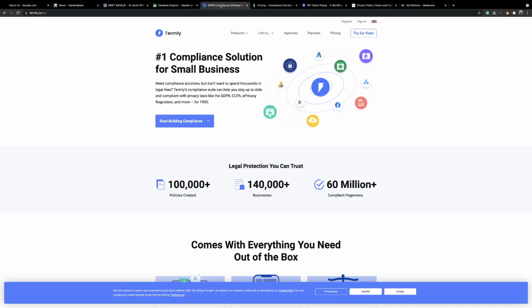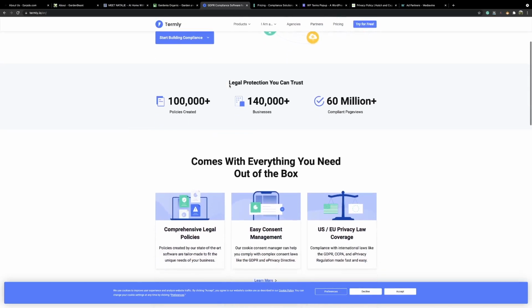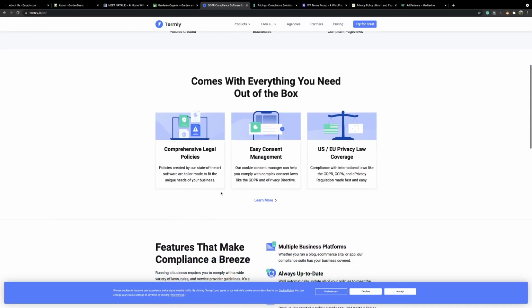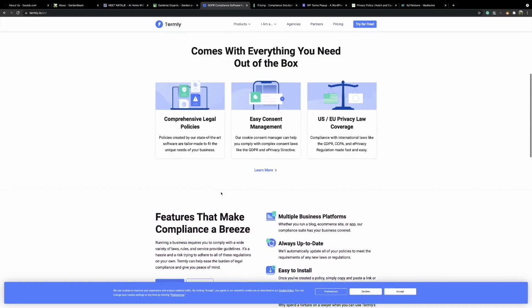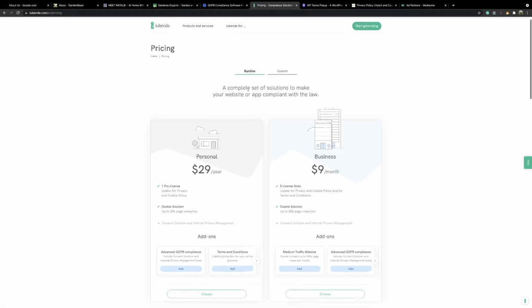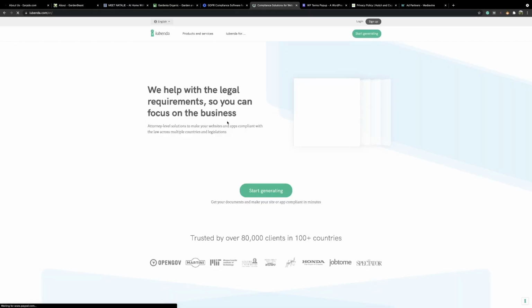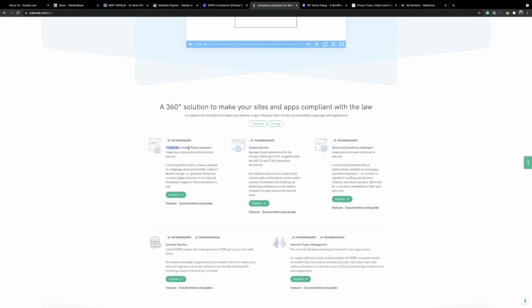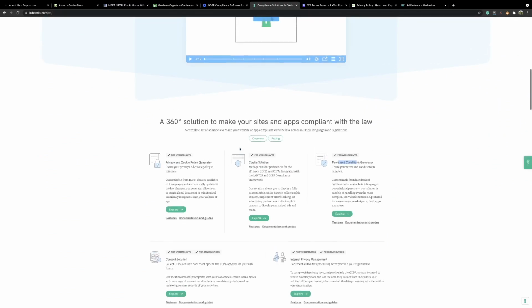Now, I'm not an affiliate for any of these. I'm not bothered whether you use them or not, but there are a few options here. So Termly is one, and they can provide all the comprehensive legal policies you need for all countries and on all different types of platforms. Equally, there's iubenda, and that's another company that has all the privacy policies and everything you will need. And you can see here, privacy, cookie consent, terms and conditions. So again, you could get all three.